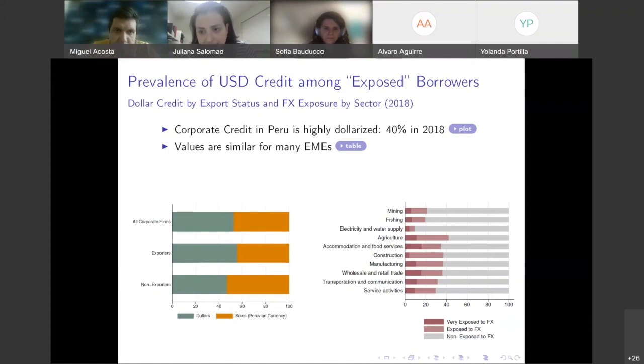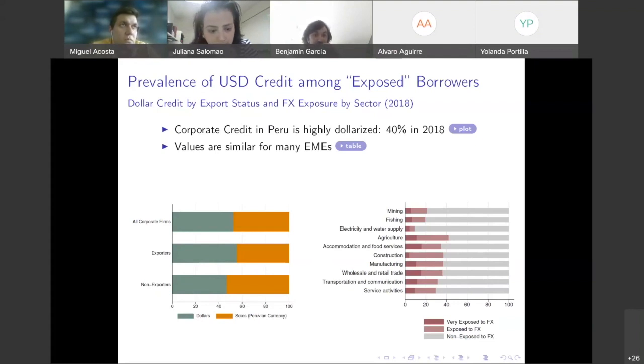Juliana? Someone's stopping me. Yes? Yeah, I'm Benjamin from the central bank. A question: when you talk about exchange rate risk, it's usually an exogenous movement of the exchange rate. But if the business cycle is correlated with the exchange rate, then it's not necessarily that risk, because maybe in bad times the sol depreciates. So it's an automatic hedge: if I have to pay in soles and in bad times the sol is worth less, then it's good for me because in bad times I pay less.